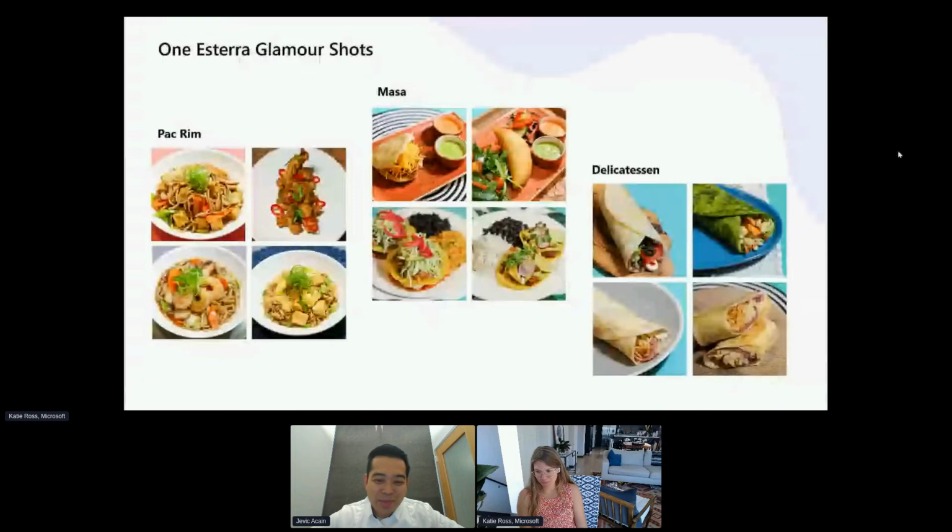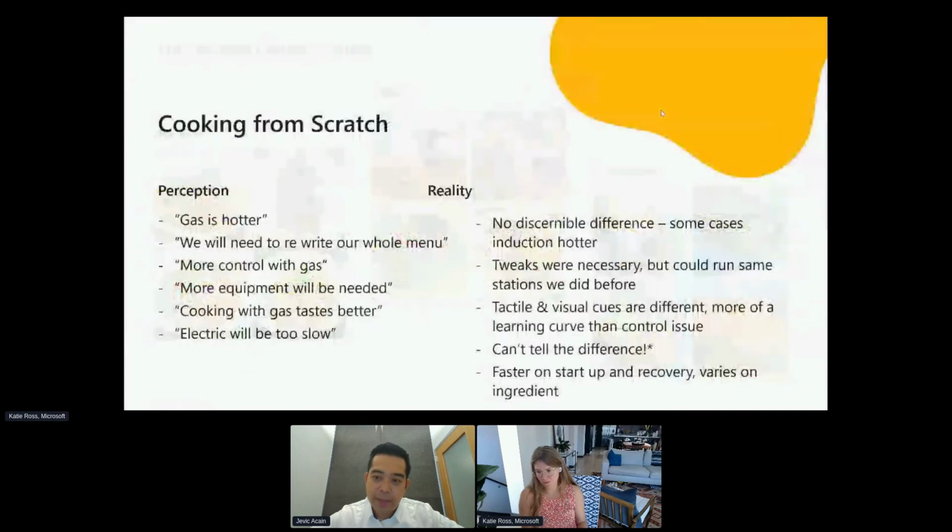So yeah, it was a great test of what the team has done with the amount of training that we've done. And again, every piece of equipment requires a different skill set. But I tell you, one thing that we've been looking at is how do we bring that to the forefront? So again, with the team that I brought on, one thing that I've learned is that it's all mindset, right? So again, is gas hotter? No, not really.